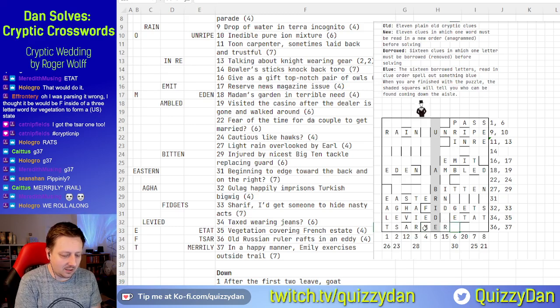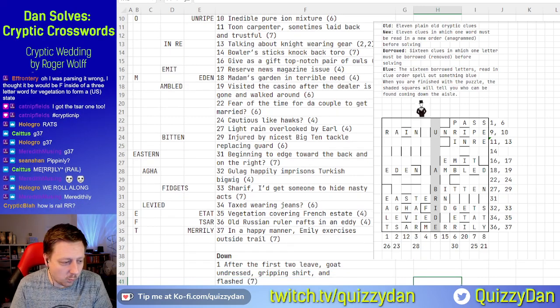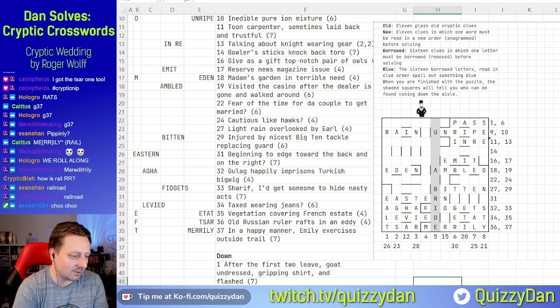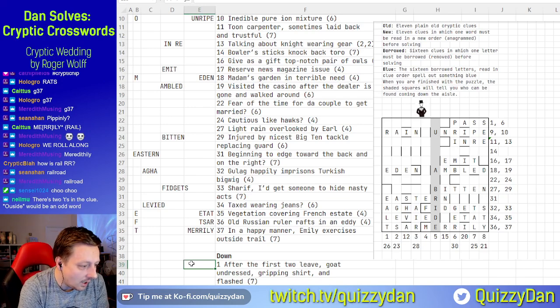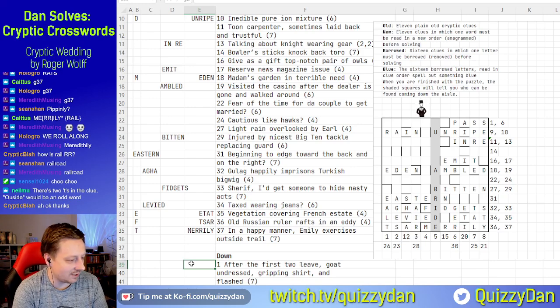That should make the downs quite a lot easier, except for this top left corner. After the first 2 leave, goat undressed, gripping shirt, and flashed. What filth! It's American cryptic, yeah, the setter is American cryptic, so we do have to bear that in mind. There will be, like, armour, if we put that in, it would be ARMOR, that sort of thing. Oh yeah, outside. Yeah, no, I hadn't spotted the one in outside. It's like that, how many F's are there in this sentence? I always fail at that as well.